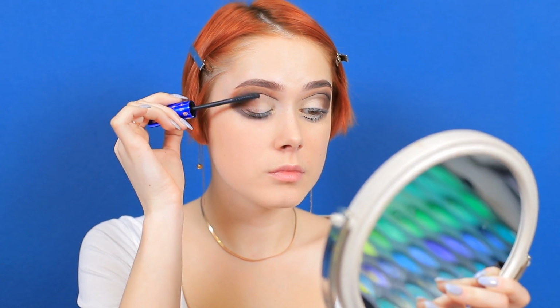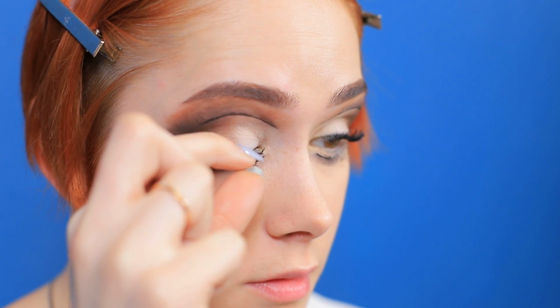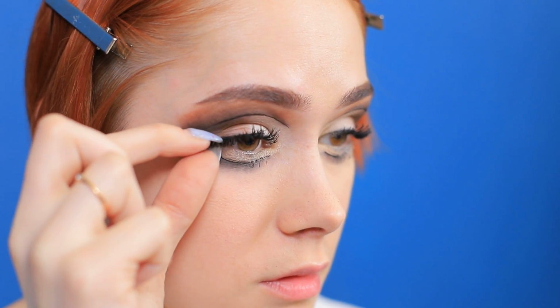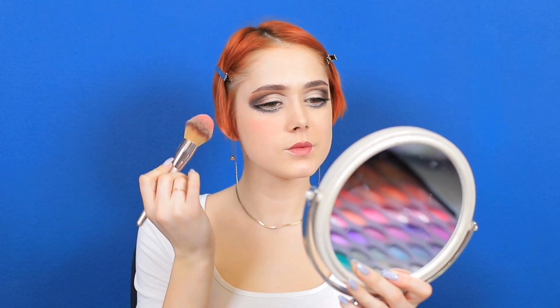Apply mascara. Glue on false lashes. Create lower lashes with eyeliner. Apply concealer onto the lips. Draw new lips with a pencil so they look smaller and rounder. Add blush on the cheeks and the nose.